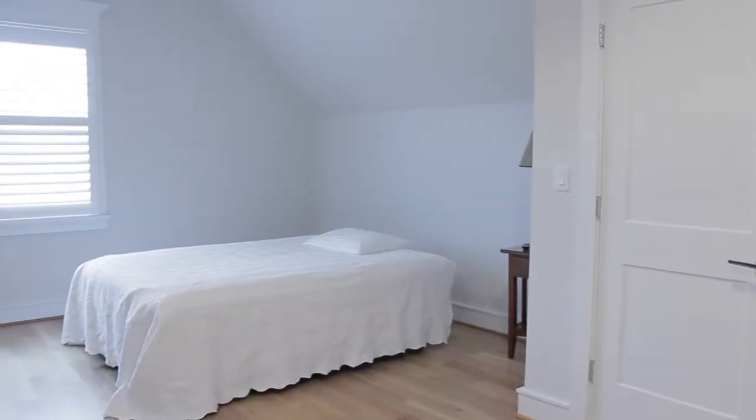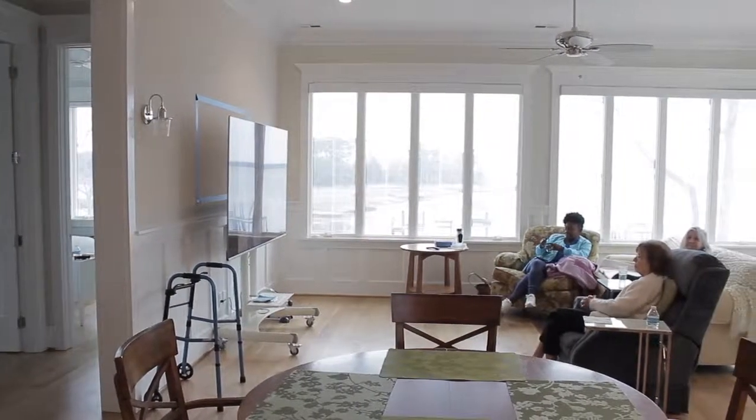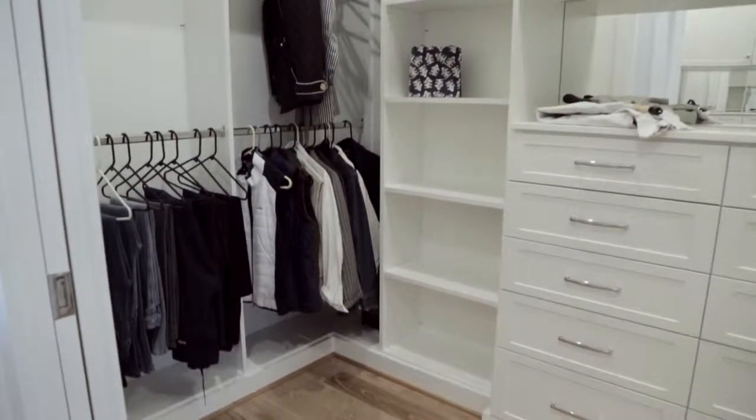They built this house to have their mothers live with them, and to give them each their own space, but then they also have their own living space, so they don't have to be in the main part of the house all the time. They have everything they need upstairs. They also have an elevator, so even though they are older, they can easily access everywhere that they need to go.